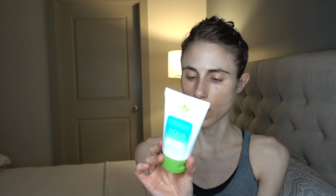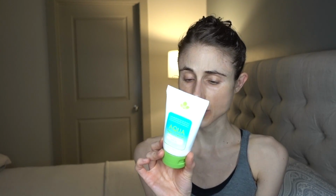So I think you can get it at Walmart. And it's shea butter based, so really moisturizing. So know that going in. Speaking of cruelty-free sunscreens and the 99-cent store, I'm so excited to go in there.